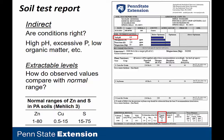Do we have high pH? Do we have excessive phosphorus? Is organic matter low? Most of us are now also measuring and reporting micronutrients. In Pennsylvania, we've been doing this going back almost 20 years. We don't have an interpretation or recommendation that goes with that, but we report what everybody else gets. What's the normal range?